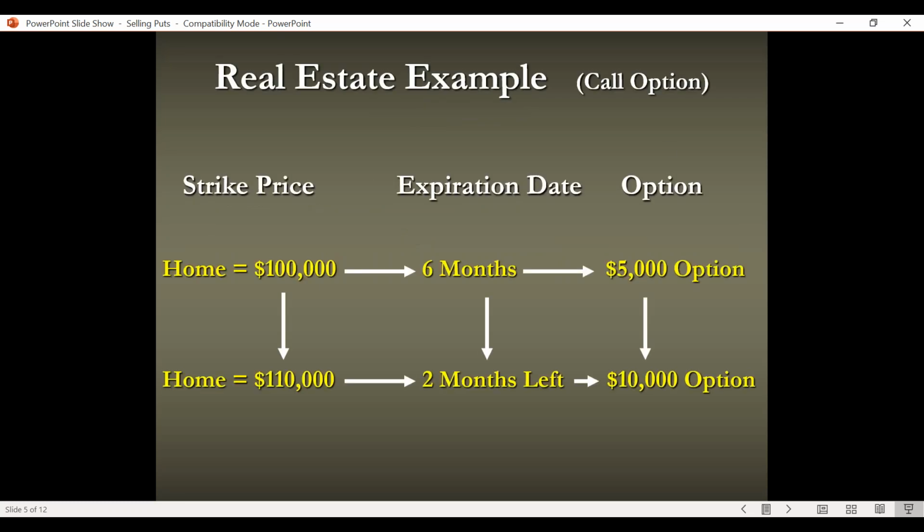But in that real estate example, if you remember, when I first went over this, you guys were the option seller for that house. You were selling me the option, the right. And what I was buying as an option buyer was the right, but not the obligation, to buy that home at that $100,000 price anytime before that specific expiration date. And I was going to give you $5,000 for that option. The reason I wanted to do that is I was expecting the home to go up in value, which means my option contract would go up in value, and I'd get a much bigger percentage return on that move.